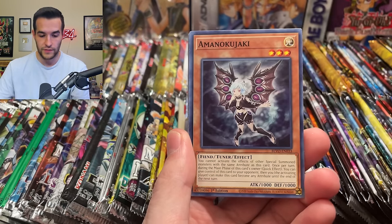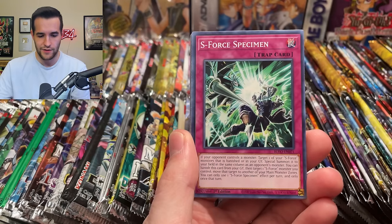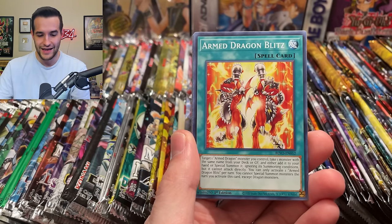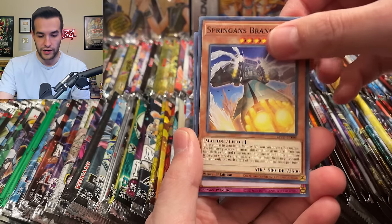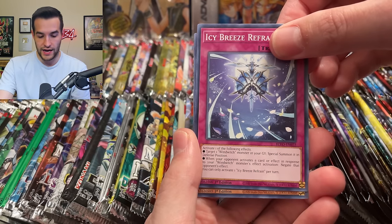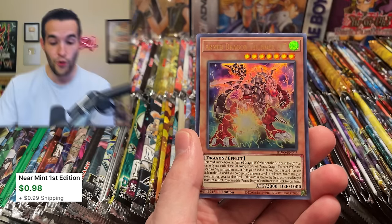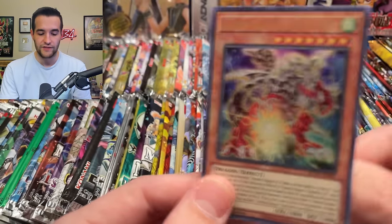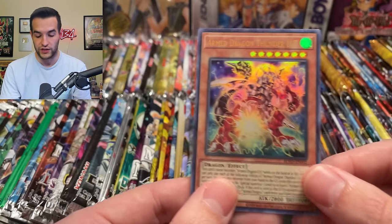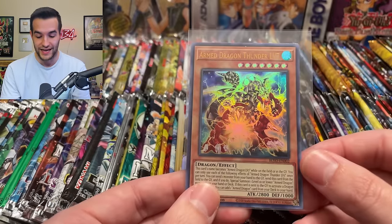Machina Unclesparce. I didn't realize that was in this set. The Amanakujaki. We got the S4 specimen. Armed Dragon Blitz. Steel Star Regulator, Springen's Branga, Ice Breeze Refrain, and we have Fabled Marcosia, and we have, ooh, Armed Dragon Thunder level 7. Okay, that's not guaranteed. So as long as we're hitting stuff that's not guaranteed, hopefully we'll eventually hit something that's actually good that's not guaranteed. This is not good, by the way. This did get a reprint in the tens, actually, though, as a prismatic secret rare, which is pretty funny.